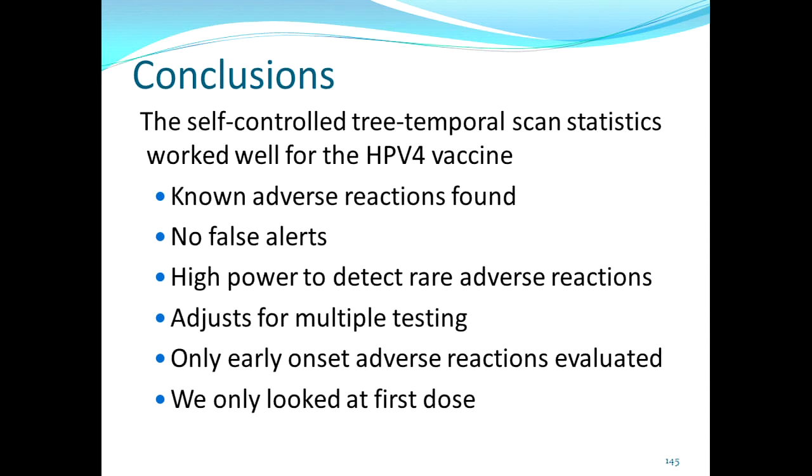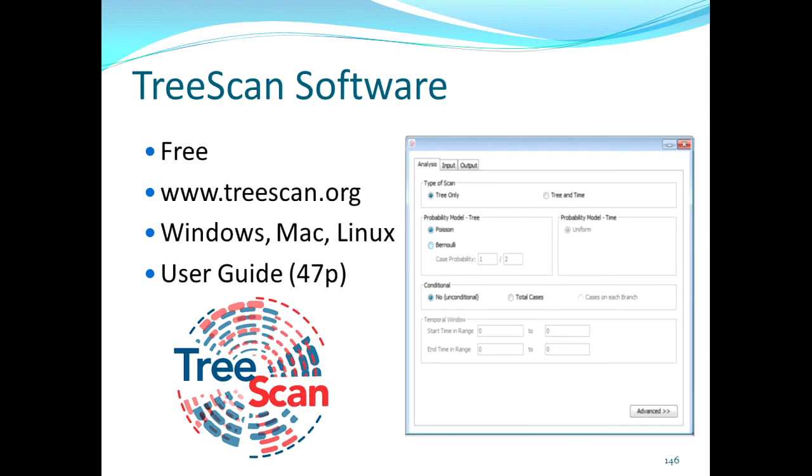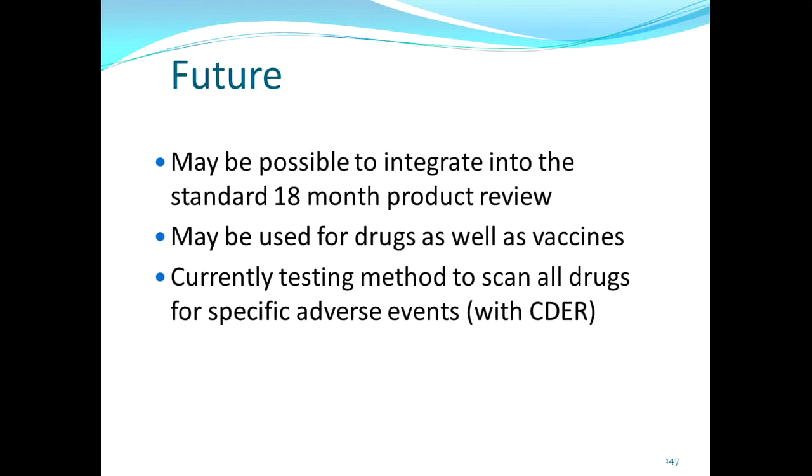We only looked for, in this case, early onset adverse reactions that happen within a few weeks of vaccinations. And we only looked, in this case, at the first dose. We used a software called TreeScan that has been developed as part of this project, and that is free for anybody to use. That can be downloaded. And in the future, we think it may be possible to integrate this into the standard 18-month product review, which Asade mentioned in her talk. It might also be used for drugs as well as vaccines, and we're currently testing the method to scan all drugs for specific adverse events with people at CEDAR.